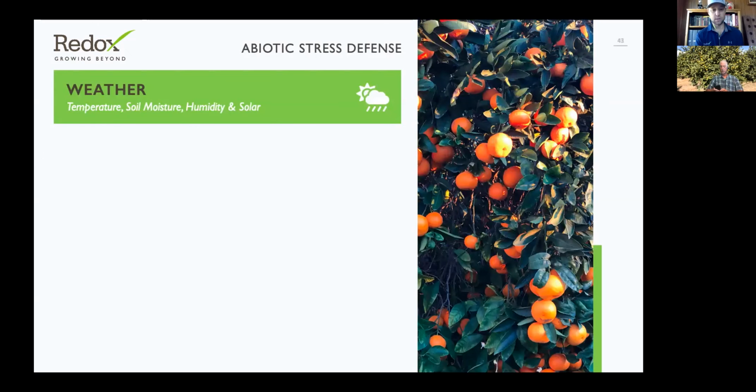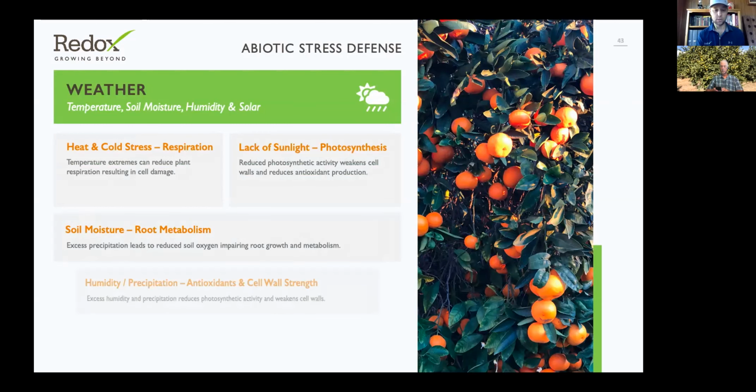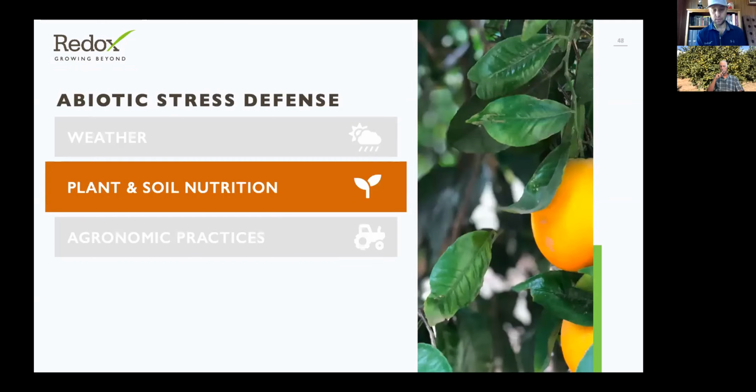I'm not going to run through these all in depth, but heat and cold, lack of sunlight, soil moisture issues, humidity, precipitation, both too much and too little. We can have agronomic practices that we do by accident on our own. We have too much irrigation, we have too little irrigation. We have chemical injury because we had overspray, and we see this a lot on Roundup Ready crops, where you still get herbicide ding and things like that when you do oversprays. Soil management practices, root development, hard pans, all that, soil and plant nutrition issues.